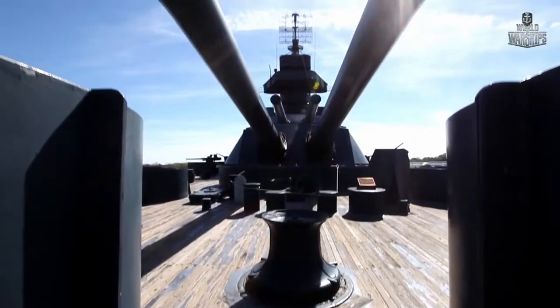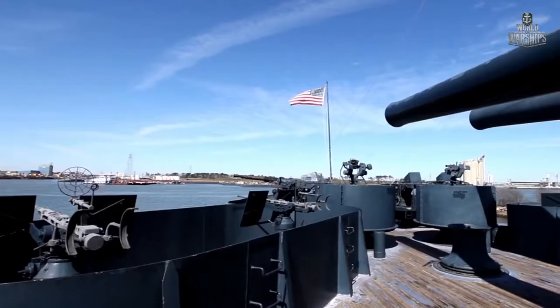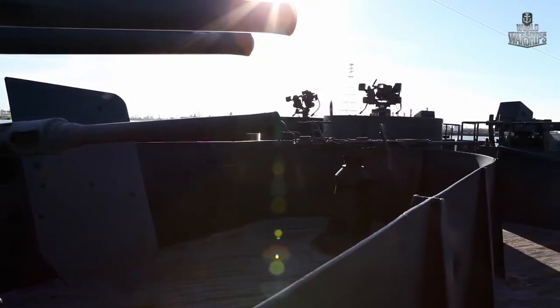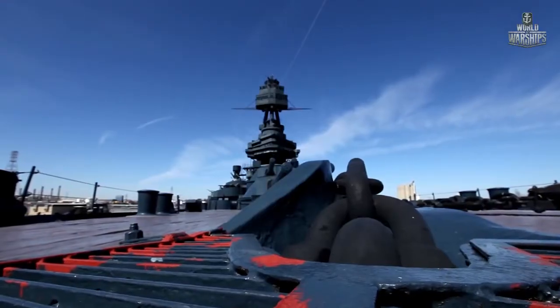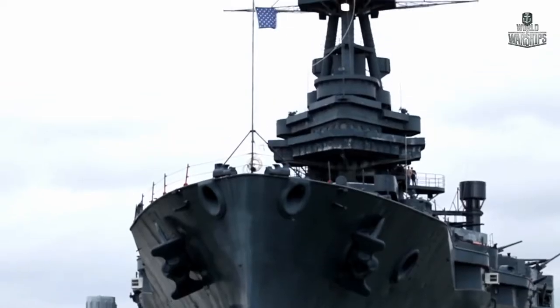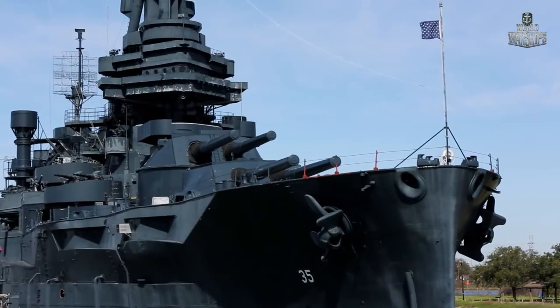Texas is a truly unique ship. It came into commission before the First World War and is the only United States battleship which took part in the Second World War on 3 major theaters of war: in Africa, Europe, and the Pacific. Today, this armored giant is standing on eternal parking at the pier in San Jacinto Port, personifying the force and naval power of the first half of the 20th century.